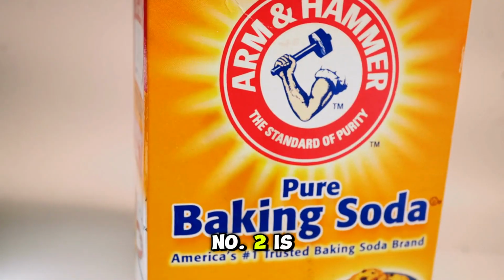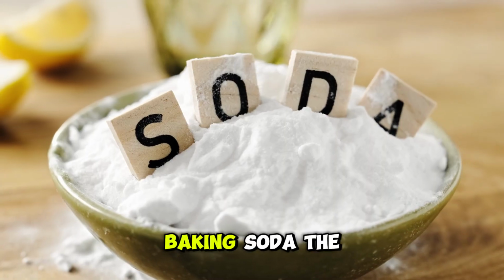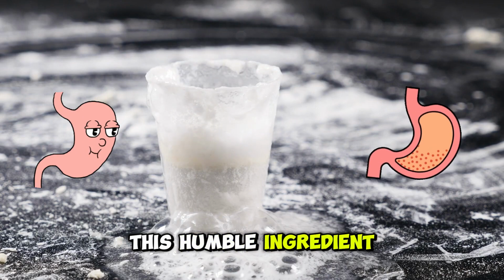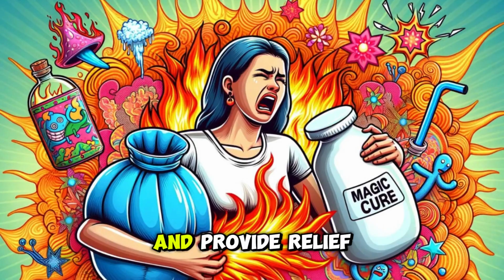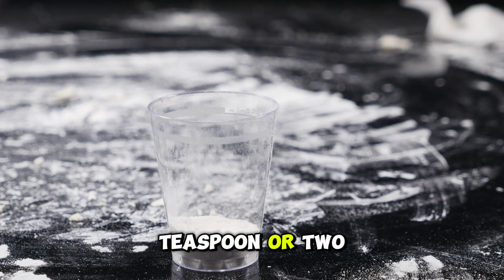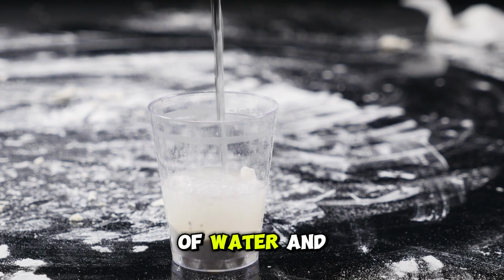Holding firm at number 2 is baking soda. Baking soda, the unsung hero of the kitchen cupboard. This humble ingredient can help neutralize stomach acid and provide relief from that burning sensation. Just mix a teaspoon or 2 of baking soda into a glass of water and drink up.